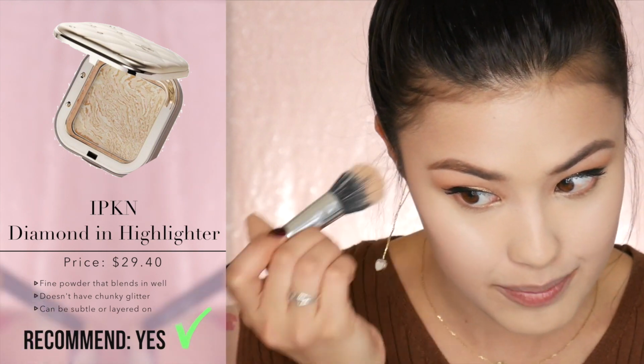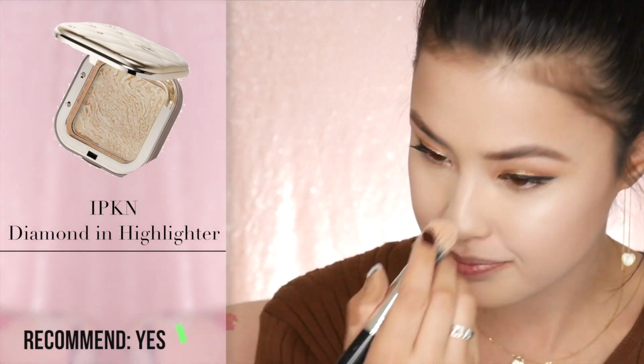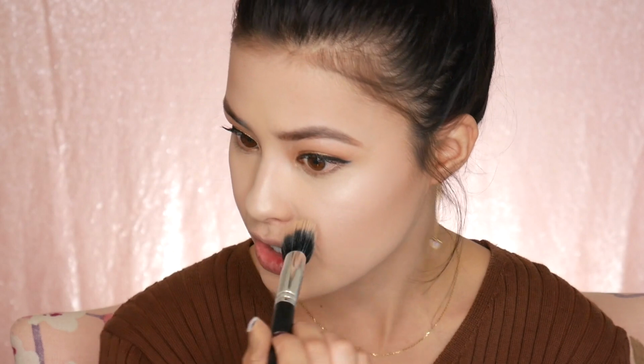Already packing, come with me. I think we have a winner here, you guys. This is definitely very similar to those ambient lighting powders. Very finely milled, blends like a dream. Actually, I think I might like this better because this one's a little bit more obvious as far as the highlight goes. You can really turn it up. I applied a lot on, so you could definitely apply less.